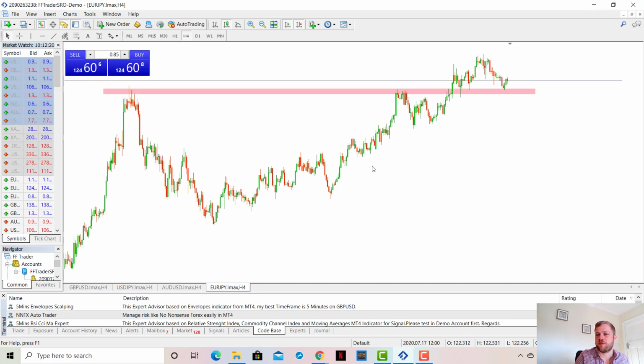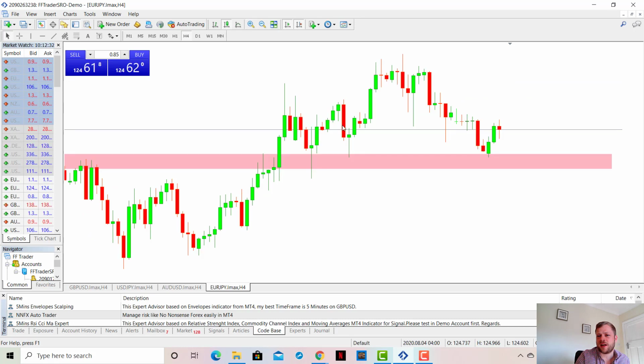So if you remember, we were waiting for it to come back down, touch or retest this area of previous resistance, now support, and bounce right back up. And as you can see, it's exactly what it did, and it did it when I was asleep. I could have put an order in for these trades, but I always like to see how the market behaves as they're in those zones. So it's not the end of the world.